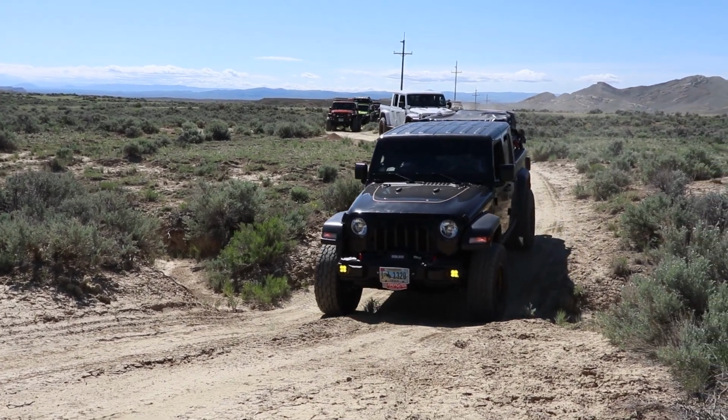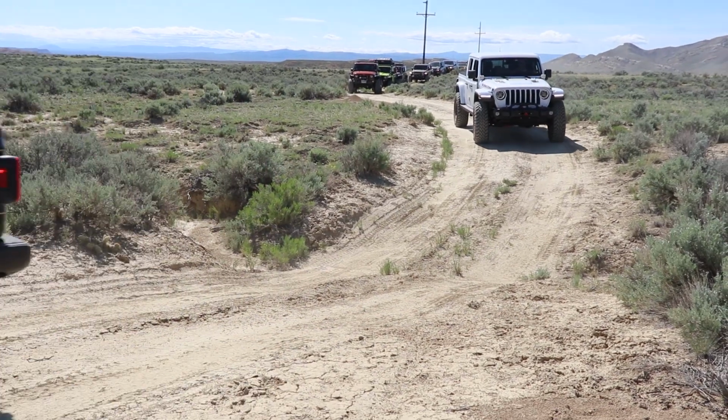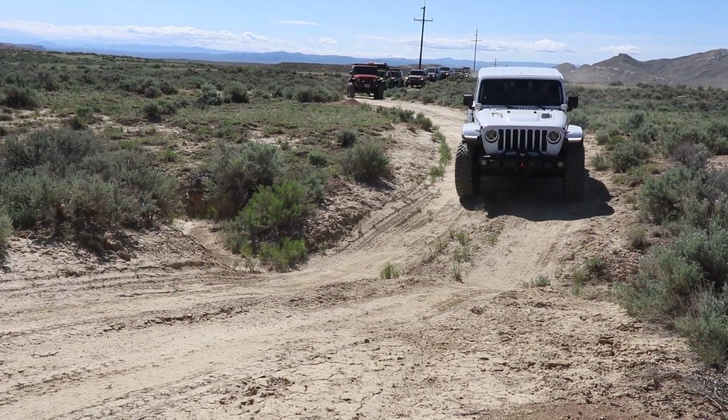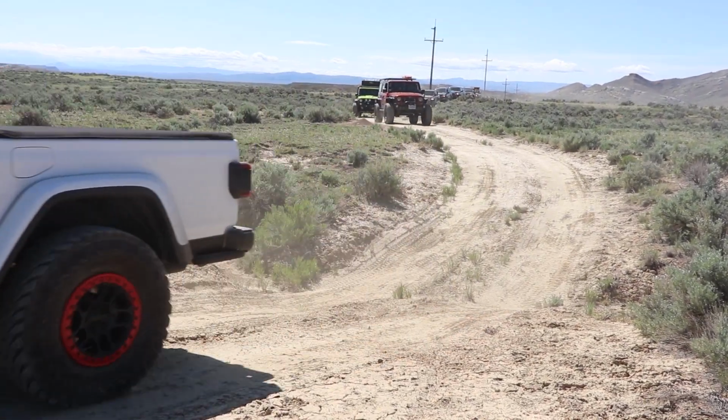After checking out the Burnell mine location, we headed out on the trail. This trail was full of obstacles and wonderful scenery. This trail would lead us to our third destination for the day.